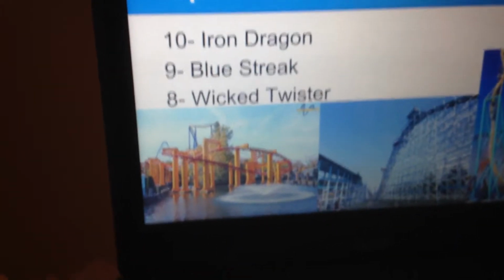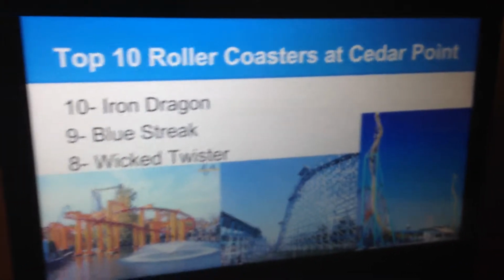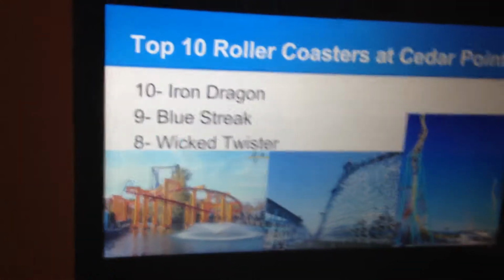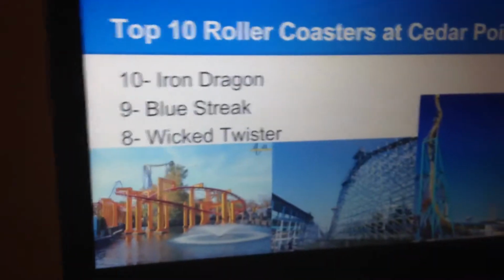10 would be the Iron Dragon. This ride is a classic aerodynamic suspended coaster. It goes over the lake at a top speed of 40 miles an hour. It's not too fast of a roller coaster, but it's a nice ride.